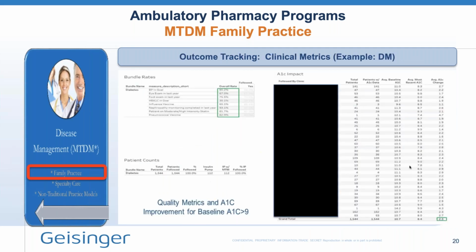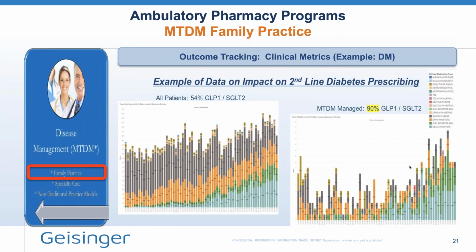We've also tracked for diabetes. And I know the metrics are really small on here, but you can see that, for example, we had on one clinic 141 patients with data, and their baseline A1C was 11, and then their most recent was 8, with a 2.7 decrease in their A1C. So overall, about 2.3 point decrease in their hemoglobin A1C, which is much better than some of our other health educators that we've worked with.